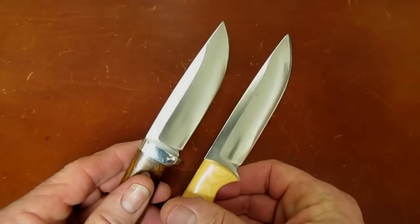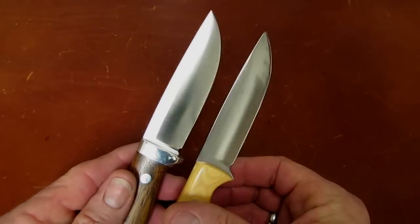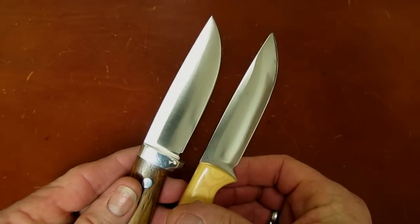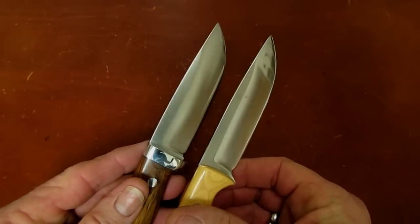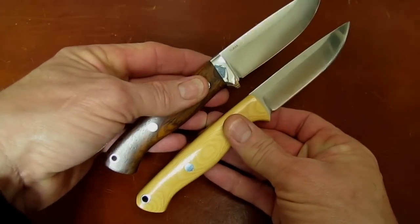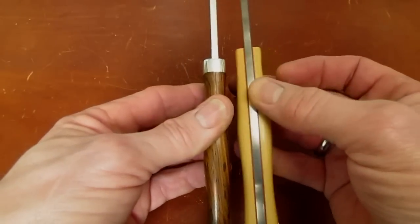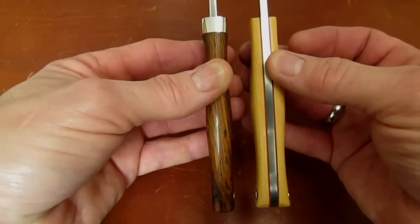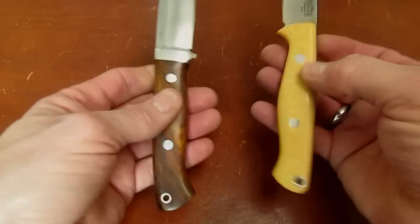The Gunny Hunter, more of a saber grind. I guess they're both sort of saber grind, but a larger proportion of the Mackinaw is certainly primary bevel. But other than the breadth of the blade, the height from spine to cutting edge, they're about the same shape, and also about the same length. In fact, they're doggone near the same in every dimension except handle thickness. You can see how much more svelte the Mackinaw is because of its hidden tang design. Pretty slick, huh? Might have just a little more handle length on the Mackinaw as well.